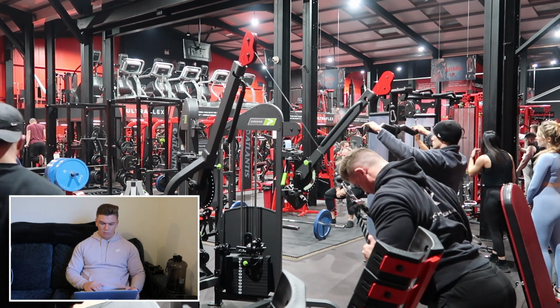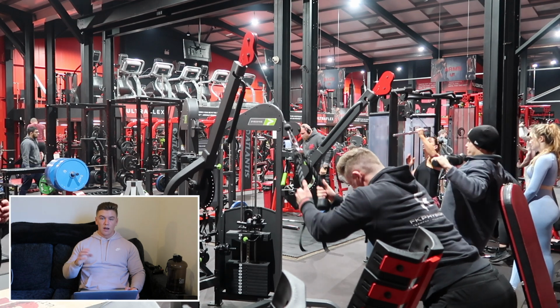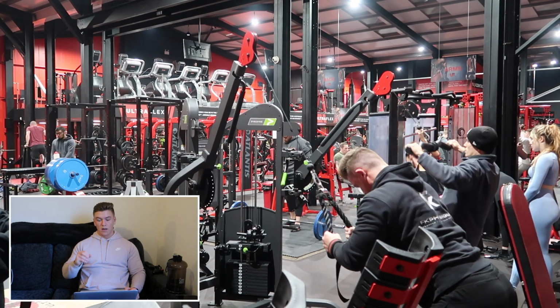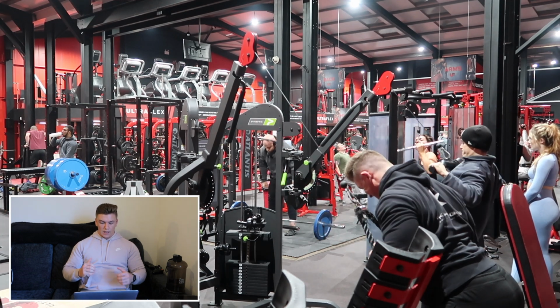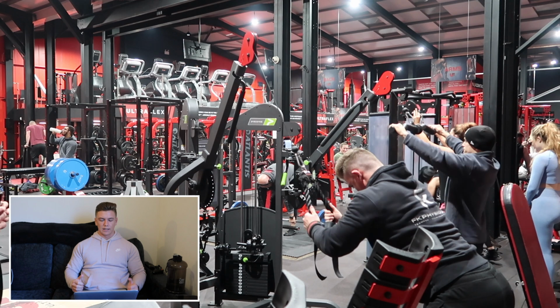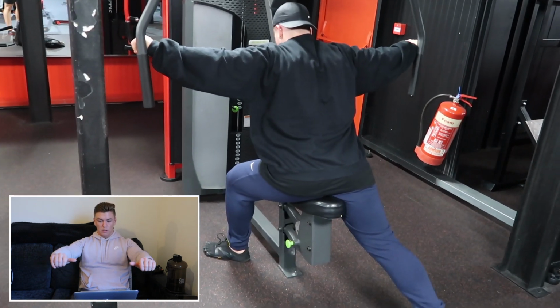Then we did a cable pullover rest pause, so basically aim for 12 to 15 to hit failure around there. 5 deep breaths, go again to failure. 5 deep breaths, go again to failure. Again, forgetting my hands, just trying to focus on getting a good connection with the lats and just driving and leading through the elbow.